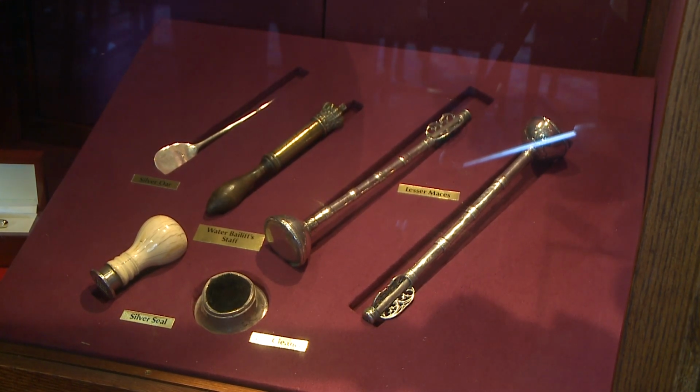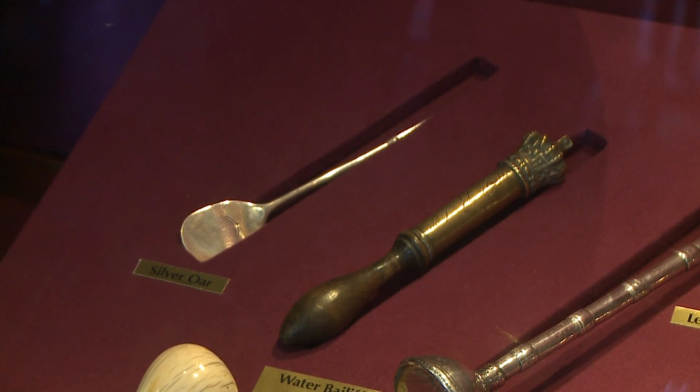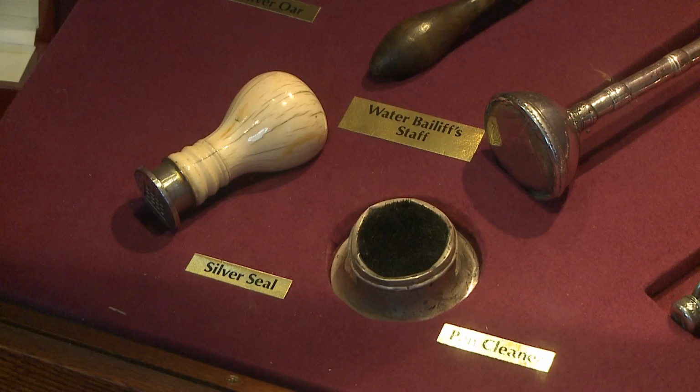These were held by the Sergeant at Arms in the town before there was a police force. To the left of the maces is the silver oar and the water bailiff staff. This enabled people to go out to collect the harbour dues on the ships. And directly below you will find the seal of Harwich, which dates back to 1604.